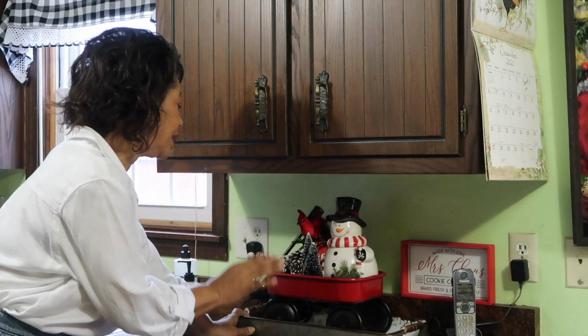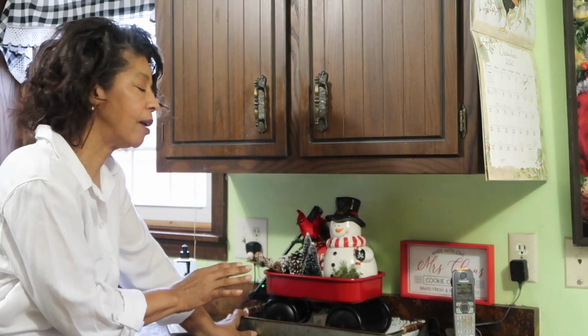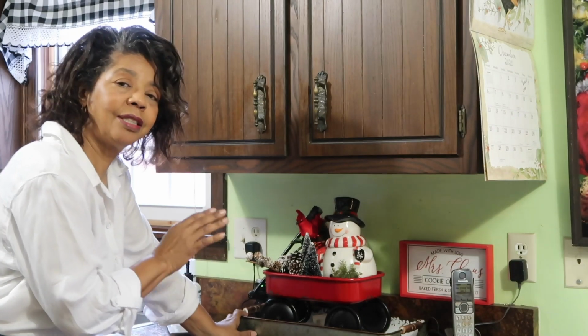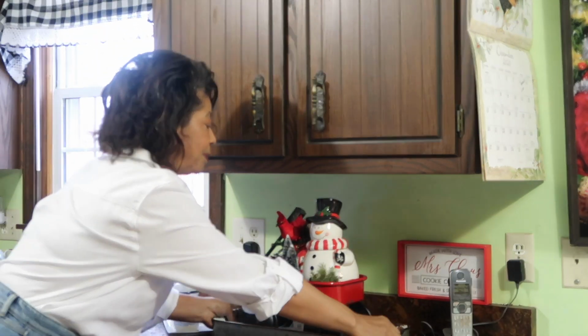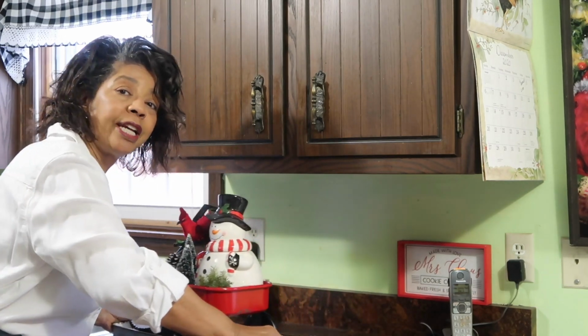I really loved having this little snowman here on my counter. He is just so happy. I might take everything else down and leave him out somewhere here in the kitchen because I do enjoy looking at him. But the rest of this is going to go.